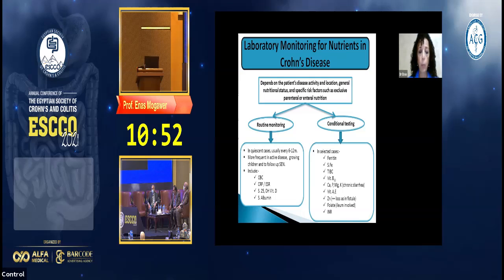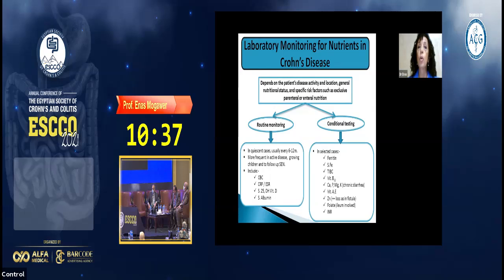The regulars that we do are CBC, erythrocyte sedimentation rate, C-reactive protein, serum albumin, and vitamin D. While if the condition is more aggressive, severe activity, short bowel syndrome, severe malabsorption, intractable diarrhea, then you want to go into deeper investigations such as the ferritin, serum iron, zinc, calcium, sodium, potassium, magnesium, phosphorus, folates, B12, and so on and so forth.